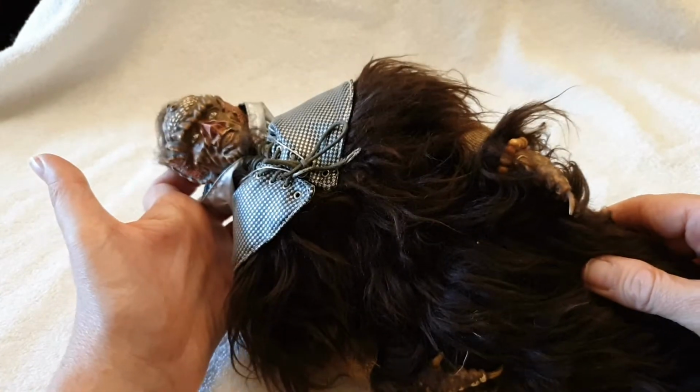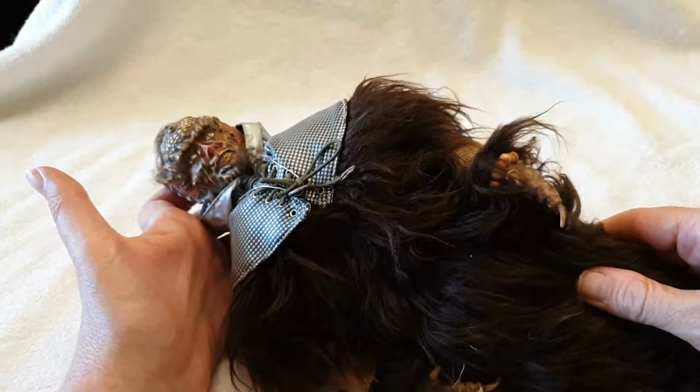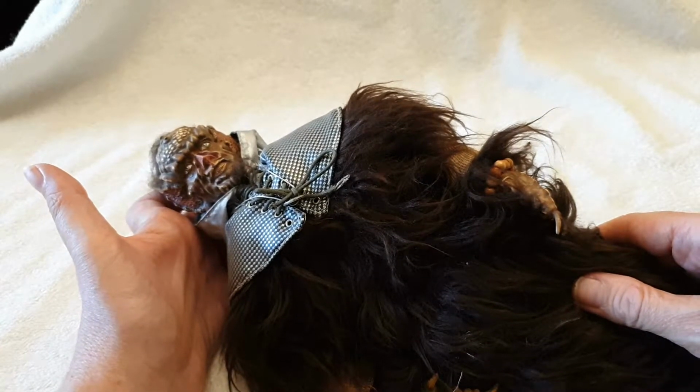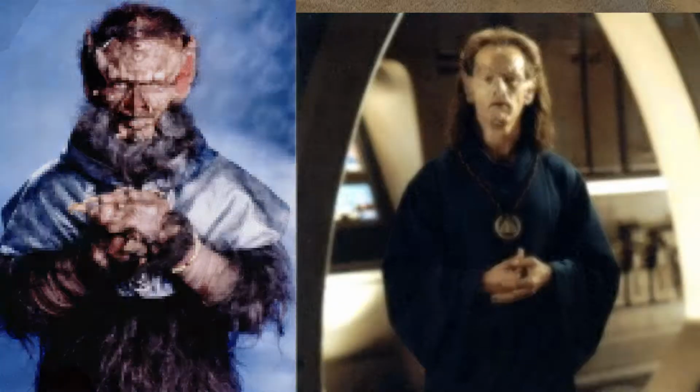He did change a hell of a lot in the later series, and that was specifically because the actor playing this guy developed a latex allergy, so they ended up having to change the character and ended up making him a lot more human looking. I'll try to put a picture here somewhere of what he looked like in the later series. You'll see it is a big change.